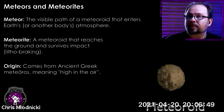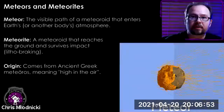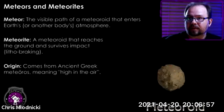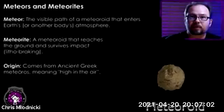So meteor. A meteor is the visible path of a meteoroid as it enters the Earth's atmosphere. If it's glowing, it's a meteor. And then if it hits the ground, it is now a meteorite. And we call that lithobraking when it hits the ground. If you've ever played Kerbal Space Program, you know what lithobraking is.